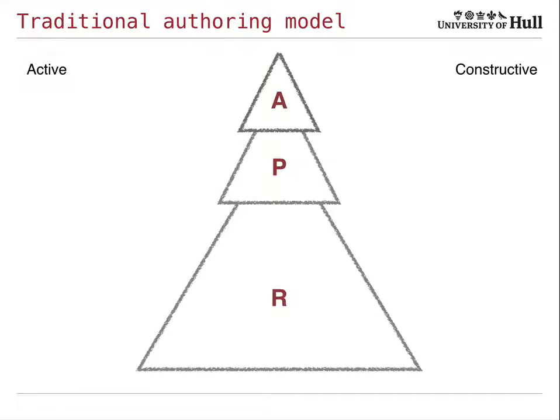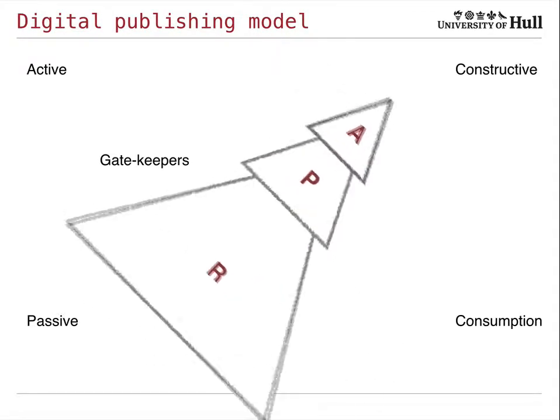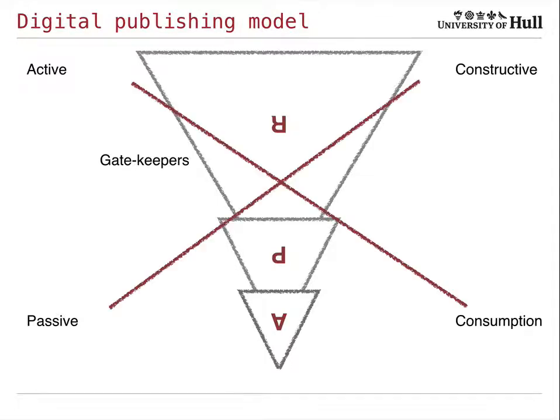The author, of course, is very active. He or she writes and produces the text, the narrative. But the reader is largely passive. Most of what they're doing is consumption. They're consuming the narrative that's been presented to them. And in the middle, we've got the gatekeepers, or the publishers. I believe we can turn this model on its head, and we can make the reader an active, constructive player in this process of authoring books.